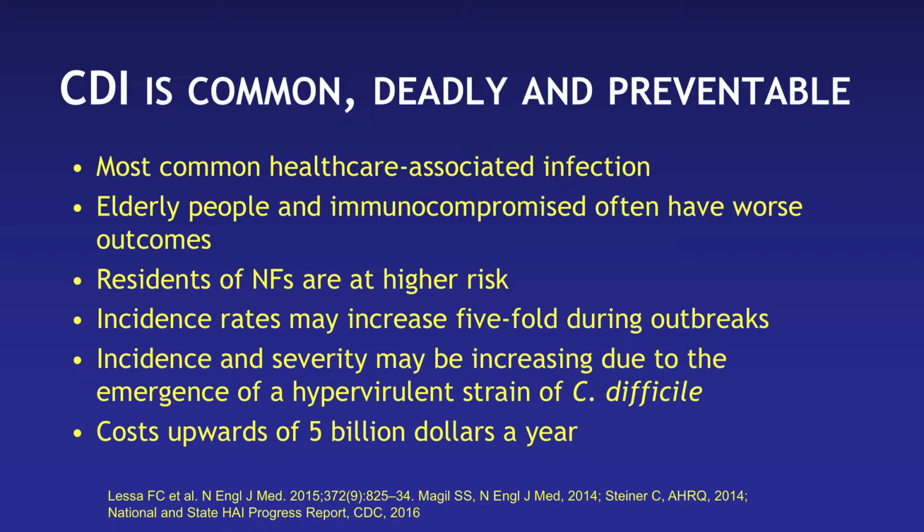C. diff is actually the most common healthcare-associated infection, and in the populations that are seen in nursing facilities like the elderly, C. diff often has higher morbidity and mortality, meaning it lasts longer and it is more likely to cause death. Immunocompromised patients also have a tougher time with C. diff infections and tend to have worse symptoms, longer course of infection, and higher chance of death. When an outbreak occurs, incidence rates of C. diff can increase five-fold, meaning perfect environmental cleaning is a must to stop the spread.